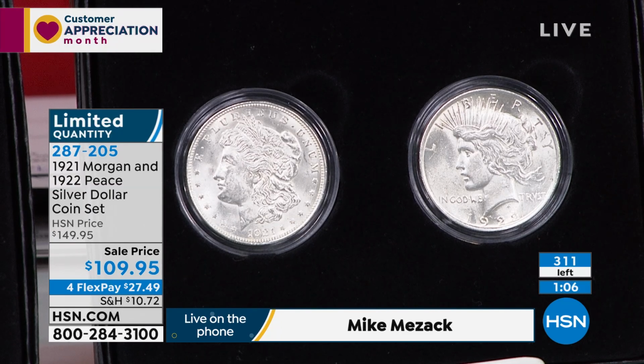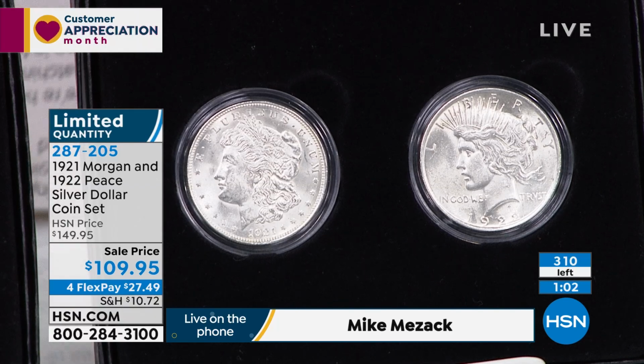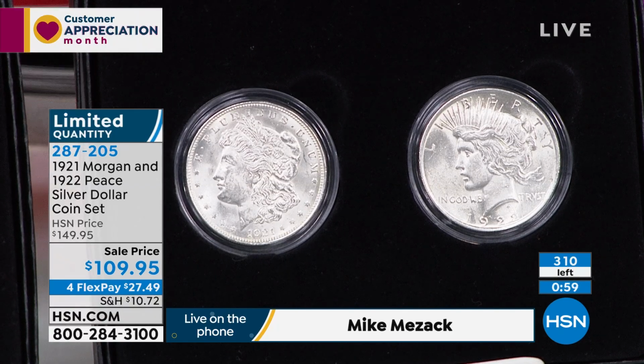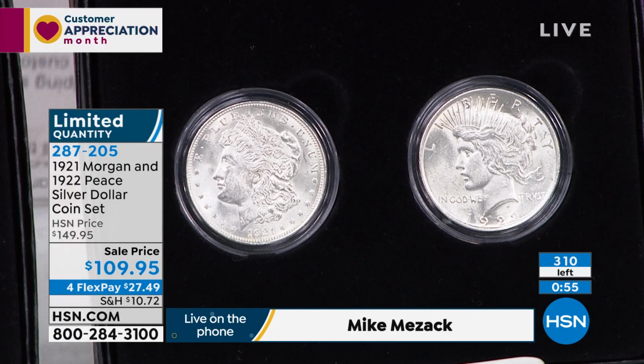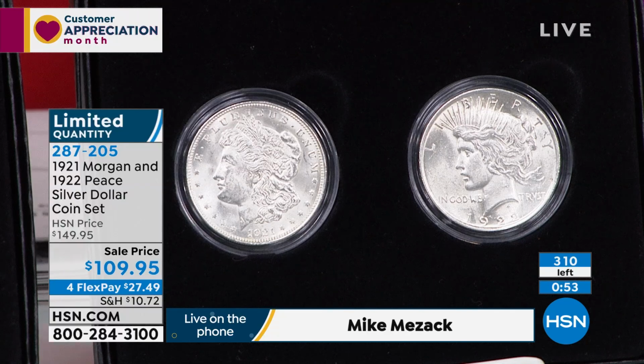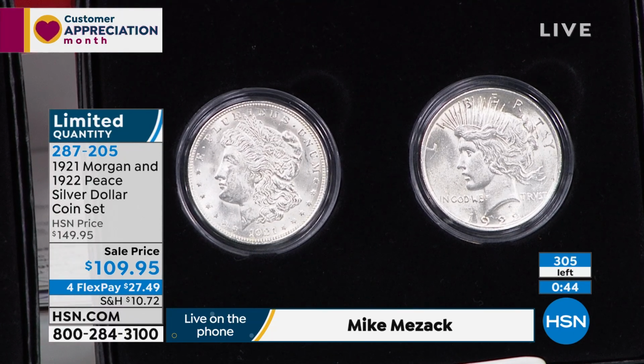So you've got the Morgan silver dollar on the left, and then the complete change to the peace dollar, much more peaceful, like I said. The Morgan silver dollar is an absolutely fascinating piece of American history created by the Bland-Allison Act, which required the United States government to buy a certain amount of silver to support the states out west. And they had to do something with it, so they made them into Morgan silver dollars, which is why they were in the Treasury vault for so long.